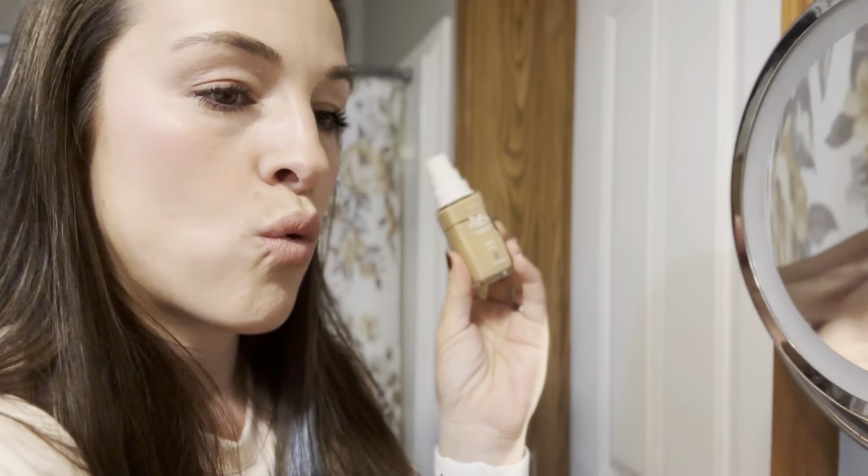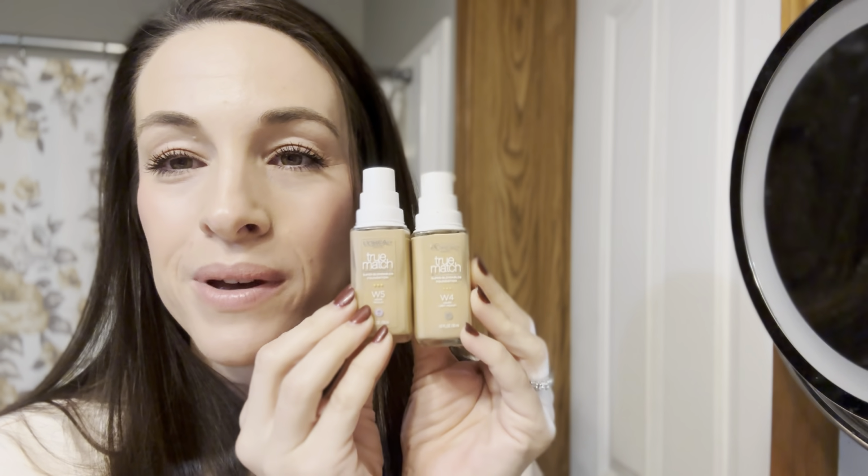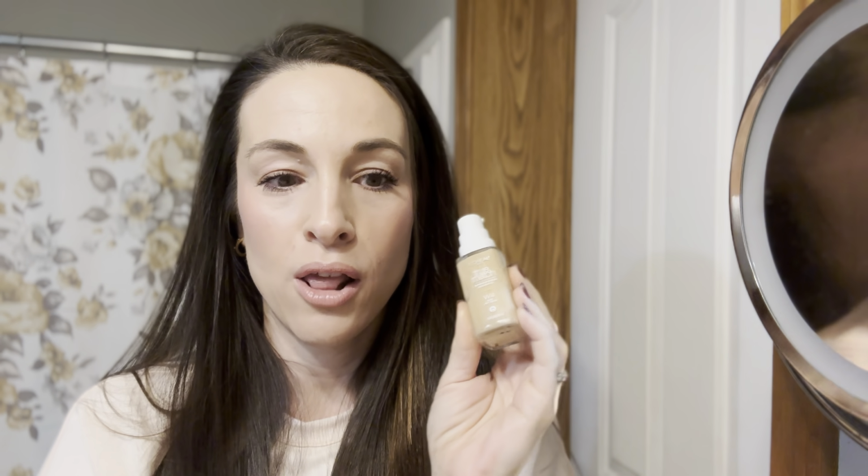My favorite is L'Oreal True Match. This is the W4 color, which I use. It's light medium. I wonder if this is what I'm supposed to be using right now. I've been using the W5 every day, and it's great right now. So I wonder when I'm tan if I'll need the next one up. But W5 is definitely a better match for me. I haven't touched the W4 in a long time. Probably need to toss this one. So that's all I have for foundation, those 2 bottles.